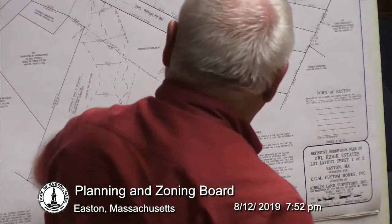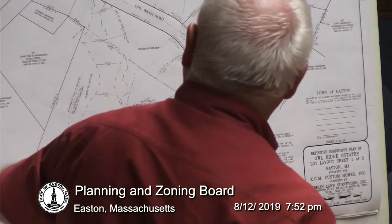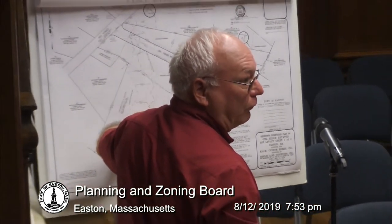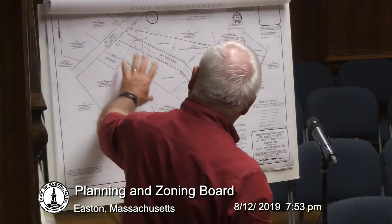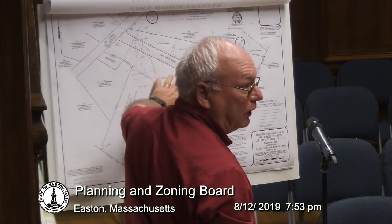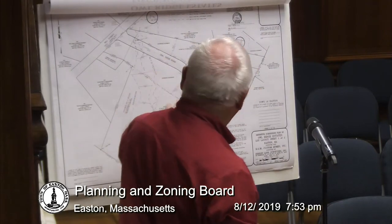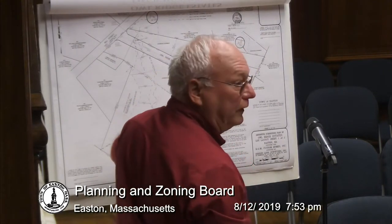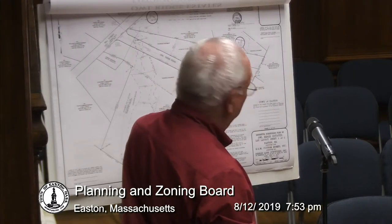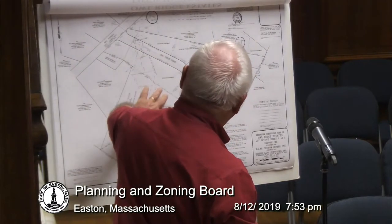Lot number 1 is a very, very large lot, 189,000 square feet total. So well over 4 acres and just lot 1. However, much of lot 1 is taken up with wetlands, floodplain, and drainage easement. So it does have a little more than the 40,000 square feet of contiguous upland to satisfy those requirements. But overall, it's a huge lot.